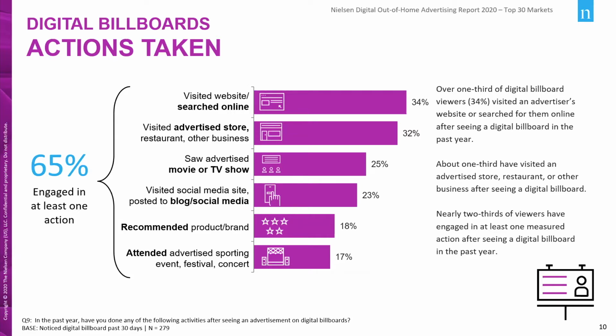We had, again, close to 1/4, 23%, saying they visited a social media site or posted on a blog after seeing something on a digital billboard. We had 18% recommending a product that they had seen originally on a digital billboard to some of their family and friends. And we had 17% that said that they had visited some type of physical event, so a festival, a concert, a sporting event, within the past year after seeing it advertised on a digital billboard. So again, if you're looking at digital billboard viewers, 65% of them engaged in at least one of the activities featured here within the past year as a result of seeing a digital billboard.